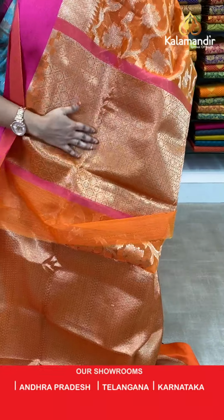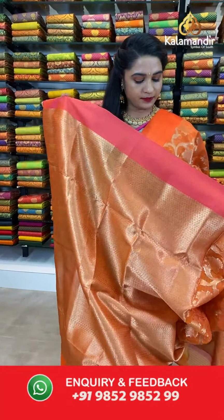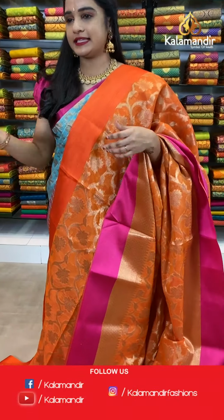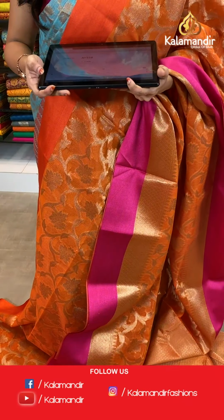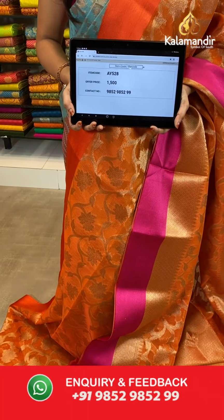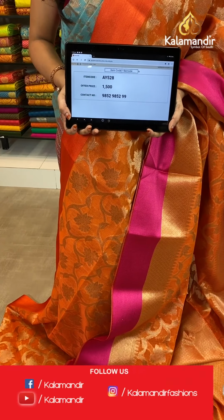We have got a floral brocade pallu in copper zari, and the sari is paired up with a contrast self brocade blouse along with contrast plain border. To know more about this sari, sari code AY528, actual price 1500, offer price buy 3 sarees adjust 3500 rupees and buy 2 sarees adjust 2500 rupees only. To book this sari, take a screenshot along with the code and send it on our WhatsApp number 9852985299.